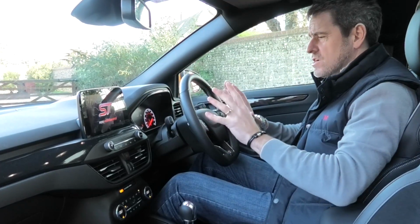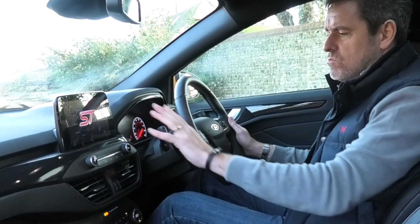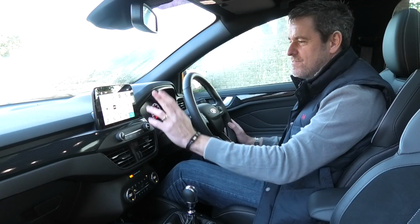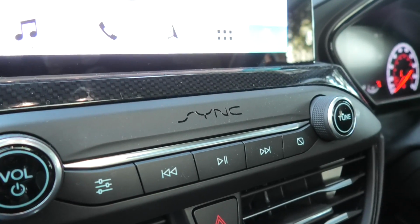I'm not going to do so much about that in my review. What I would say is it's all touchscreen. It's really easy to use. For me, actually, you can kind of flick between stuff relatively easily. You've got Apple CarPlay and all the kind of integration with your smartphone that you would want.